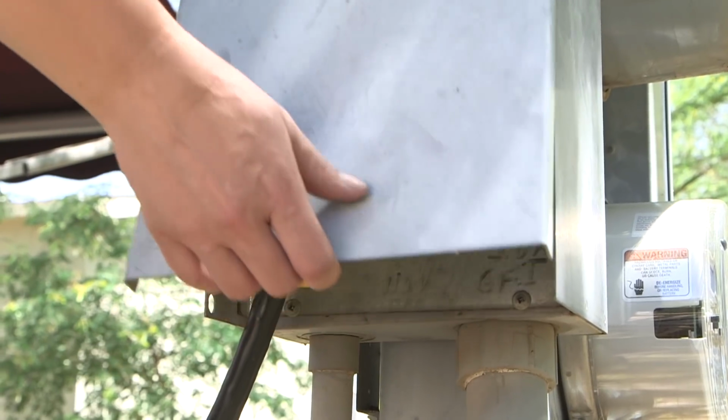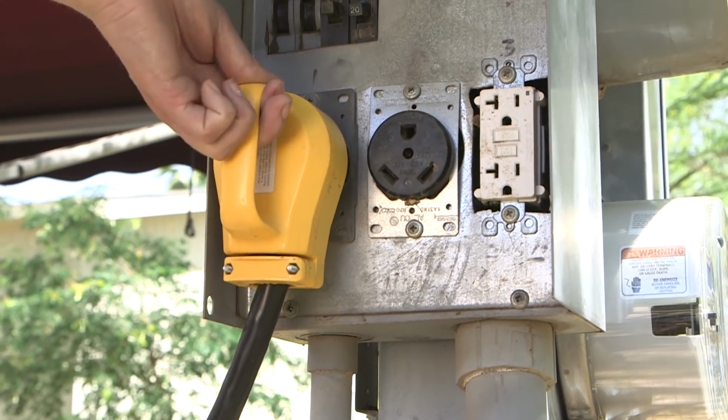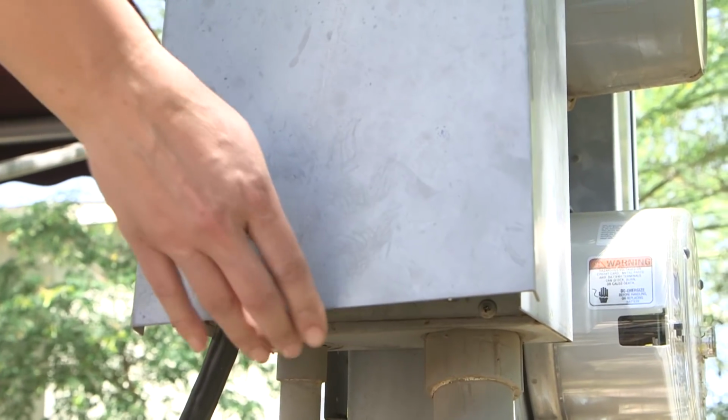Probably one of my most difficult projects was converting my RV from 30 amps to 50 amp dual phase, which allows me to run both air conditioners at the same time, which is great because I love to live in the hot areas.